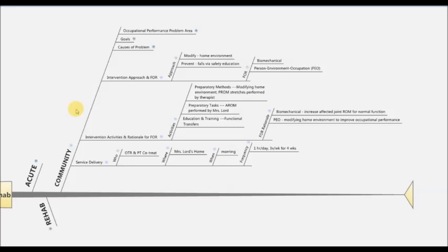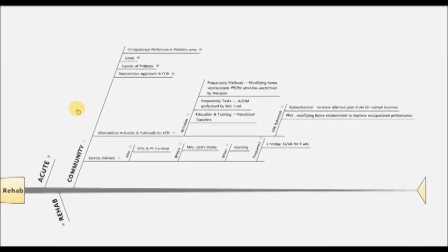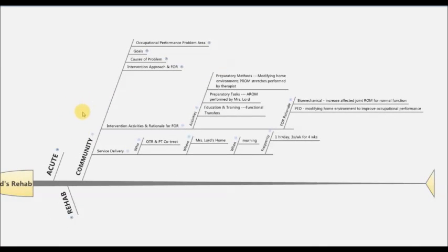Context and environment: Mrs. Lord needs these home modifications. Handrail on both sides of stairs in front and back of her home and in the garage. Move her bedroom to first floor level. Grab bars in the bathroom. Adjustable shower bench. Bedside commode. Rolling walker. Portable timer when cooking.